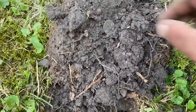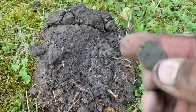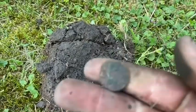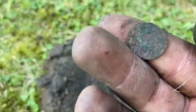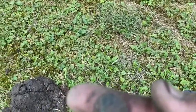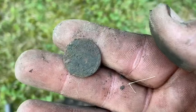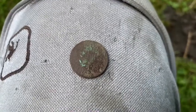All right, just got another nickel signal here. See what she is. I think this one's gonna be a buff. Oh my God, James! I got my first shield nickel. Holy crap. My first shield. I see the shield on it right there. Yes! I'm gonna clean this up. I'll be right back.